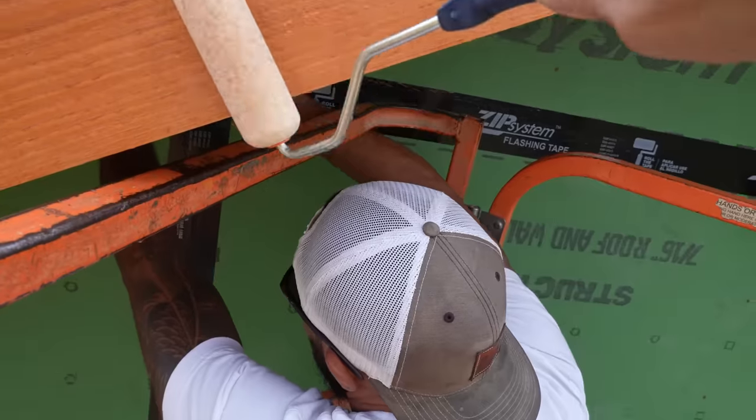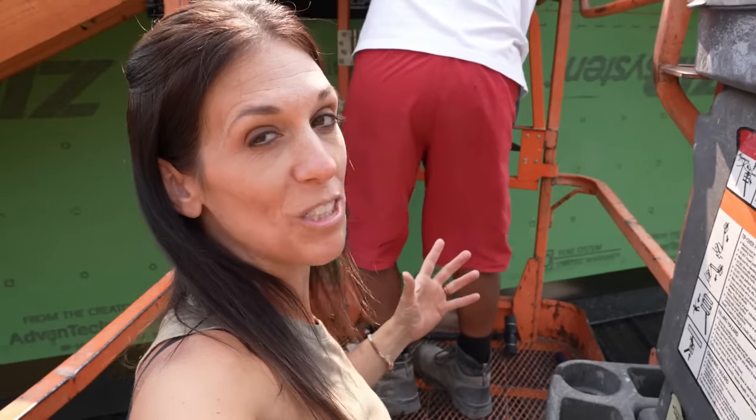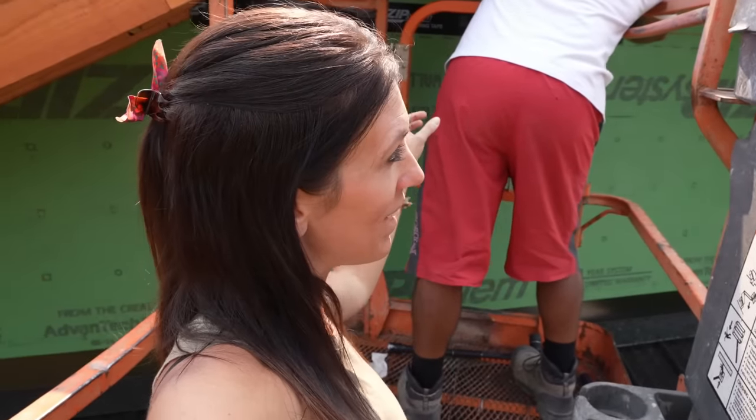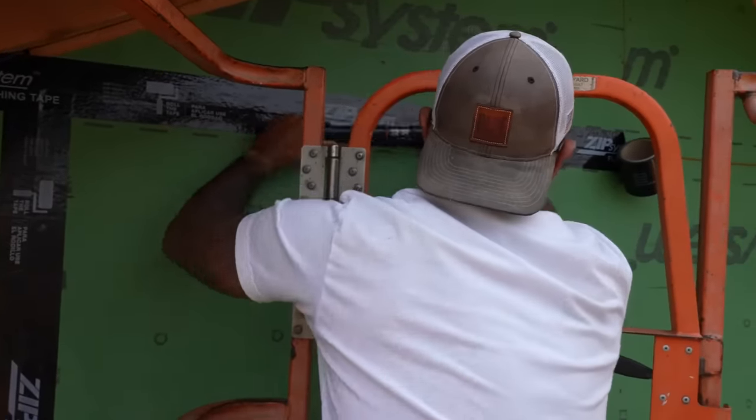So we have these little gable ends that never got taped off, mostly because we just couldn't reach them on a ladder and we ran out of time when we had the lift last time. So as I'm staining the sides, Jeremy is taping off the little gable ends.